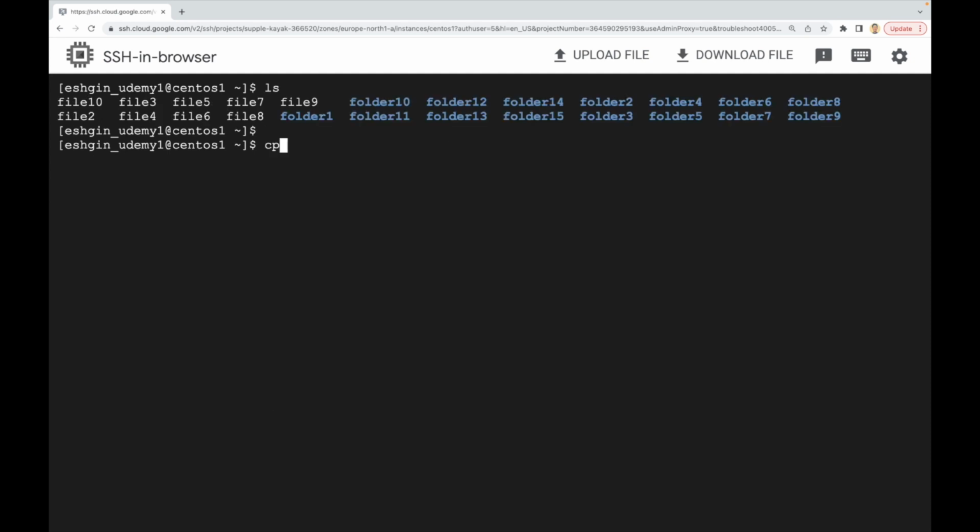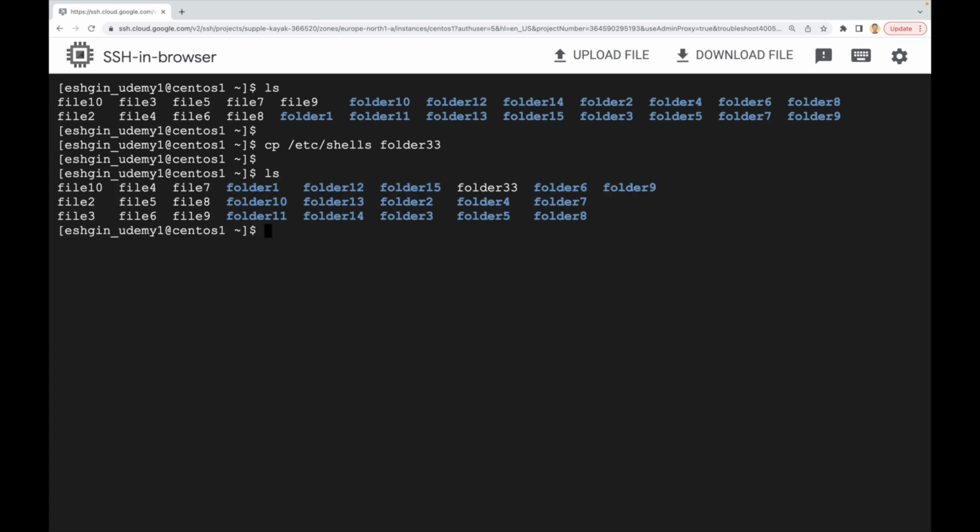Now I would like to copy the shells file again to, let's say, folder 33, but actually we don't have this folder. We just have folder 3, not 33. Let's press enter and see what happens. And I'm gonna do ls. So again we don't have this folder 33, but instead of that we have folder 33 file.